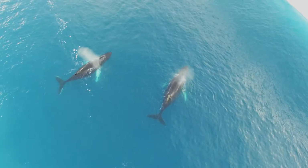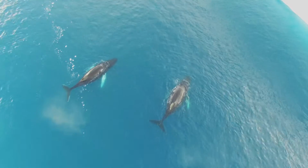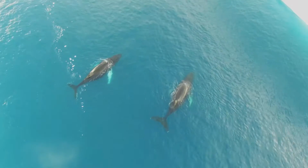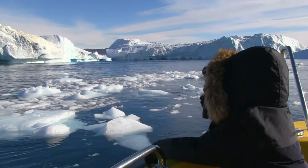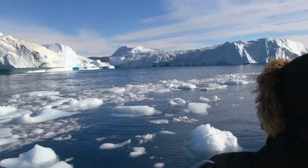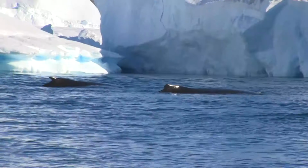They are incredible. They are humpbacks. You can also tell them by their white pectoral fins. These fins are really, really long. Oh no, we're surrounded by the drift ice, but we need to go around it to come even closer. Wow, the spouts look incredible.